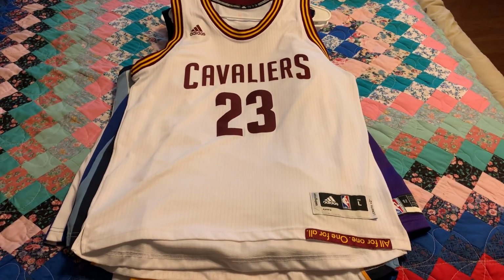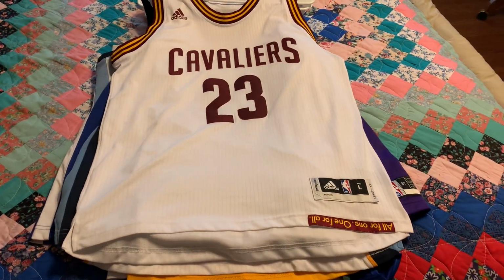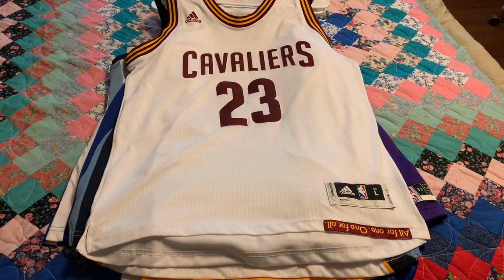I figured with all of this coronavirus quarantine stuff going on and me being stuck at the house and having nothing better to do, that I would show you guys my jersey collection. Well, the small jersey collection that I have going so far. Most of them are Swingman. I do have a few authentics, so let's just get into it.